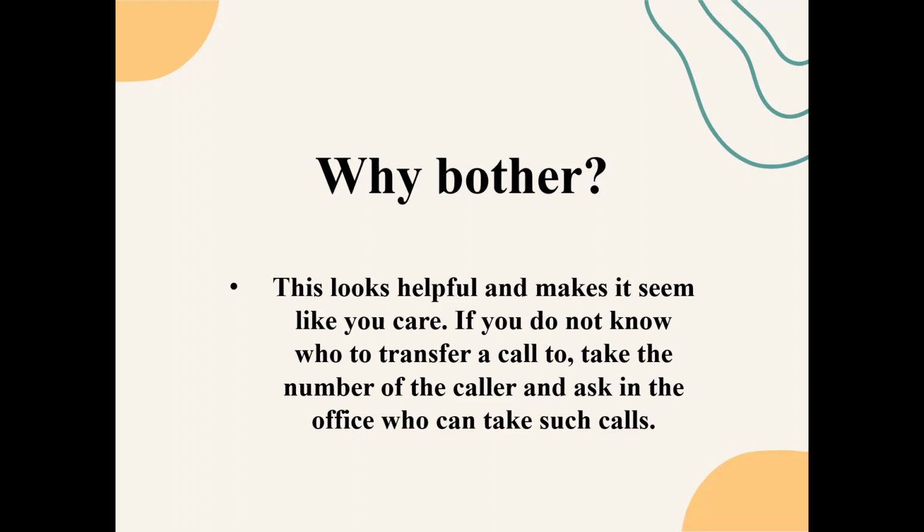And if you don't know, which you may not know, who to transfer a call to, take the number of the person who calls, and ask around among your friends in the office who can take such a call, who would be the person to ask. Do a little bit of research and they will tell you, and you can call the person back and tell them who to call. Who is the direct line to call?